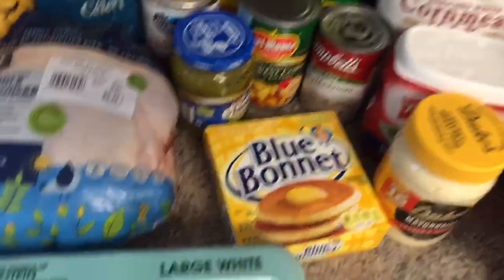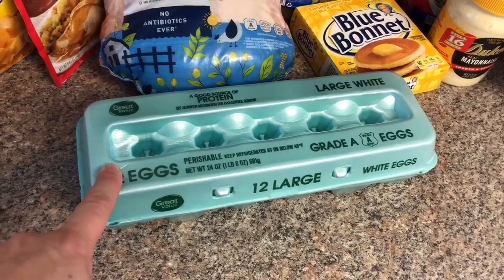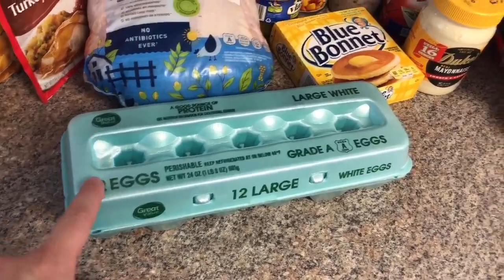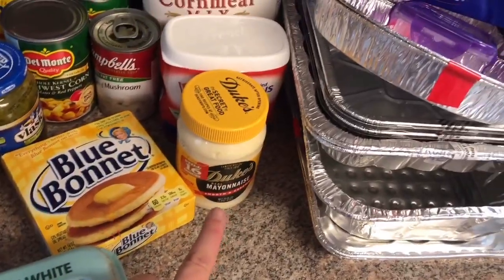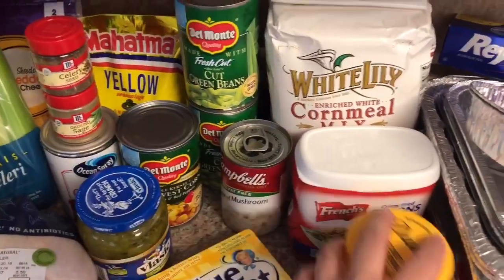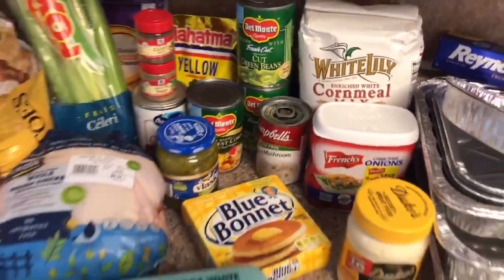Pickle relish will be for the deviled eggs. I will take 6 eggs out of here and then I will boil the rest to make deviled eggs. I need some of them for a pie that I'm going to show you at the end of this video. I got the cheap stick butter. The Duke's mayo will be also for the deviled eggs. And then got green beans and cream of mushroom soup with the fried onion strings for green bean casserole. I had to get cornmeal for the cornbread for the dressing.